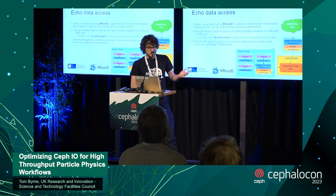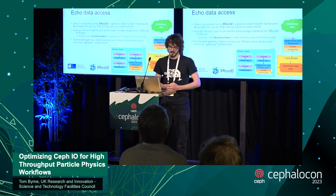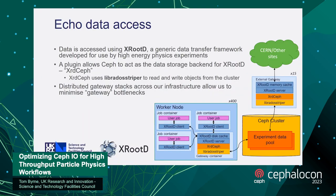So Echo is a Ceph cluster, but it is not accessed through any of the traditional Ceph interfaces. It's not CephFS. In high energy physics, most of the storage uses XRootD, a data transfer framework, as the access gateway. XRootD is highly pluggable, with pluggable authentication methods and pluggable storage backends. There is a storage backend, XrdCeph, which uses something called libradosstriper, which I'll get into in a second, to interface directly with Ceph at a fairly low level. You're basically talking RADOS plus a little bit.